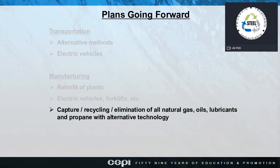They're looking at capturing, recycling, elimination of all natural gas, oils, lubricants, and propane with alternative technology. Anything from, you name it, solar to wind to what have you. So those are some of the plans that people are talking about at this stage of the game here in Canada.